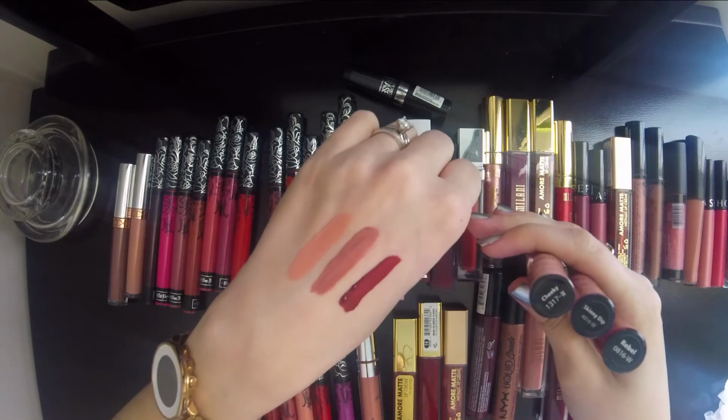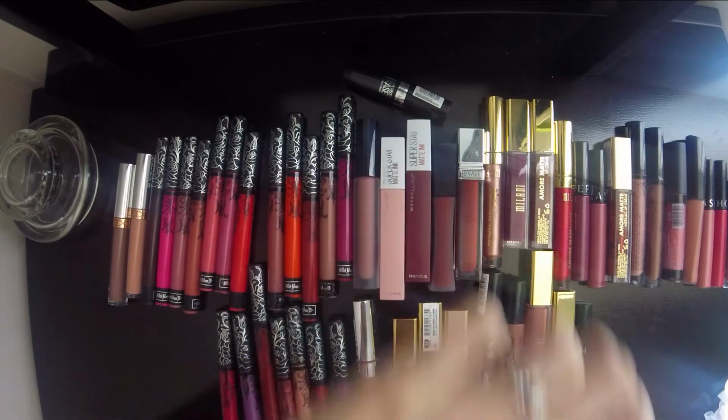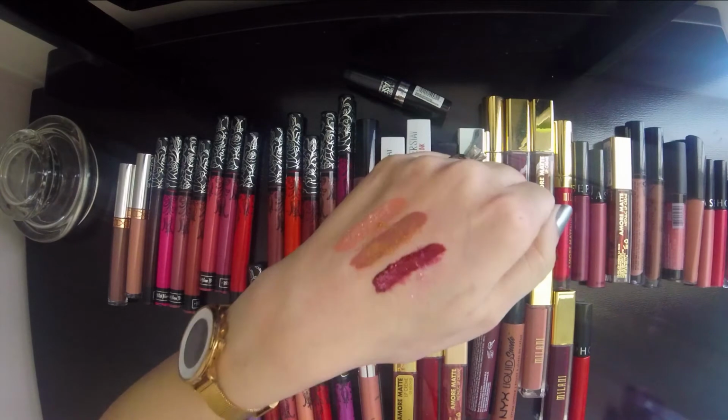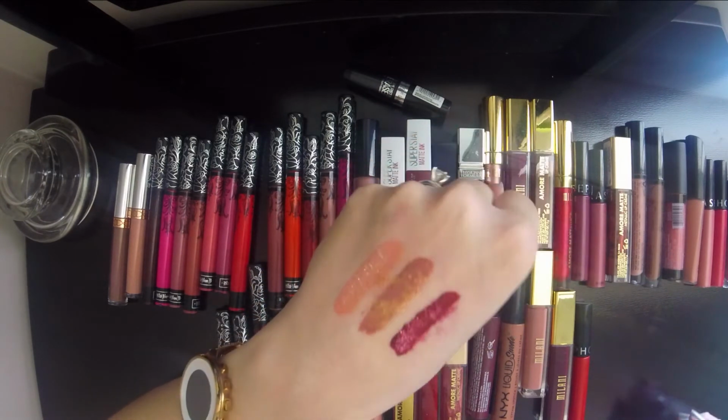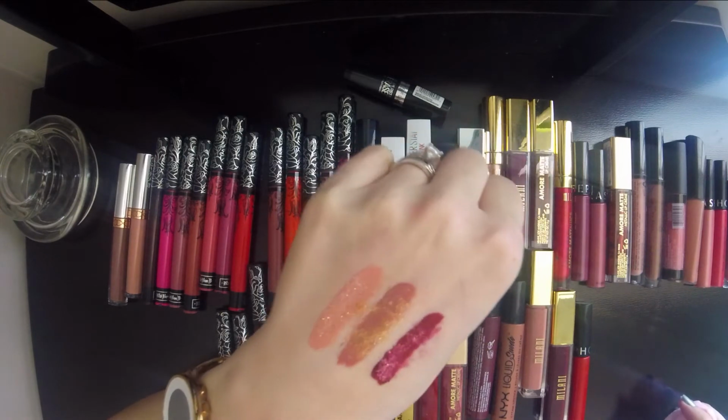So Cheeky, Skinny Dip, and Rebel are all swatched right here on their own. They're a really nice formula, but then you add the glitters on top and you basically transform them into a different color. There it is right there. It definitely looks a lot nicer when you have it on your lips though. It kind of gives me like Rocky Horror Picture Show lips.